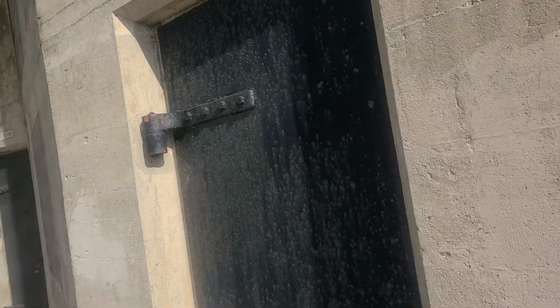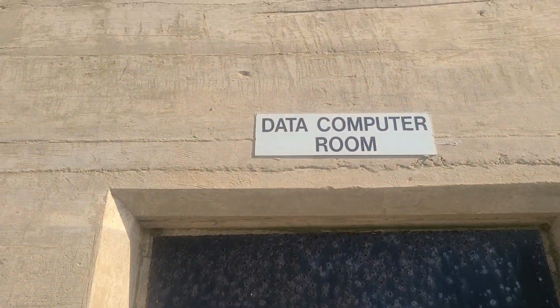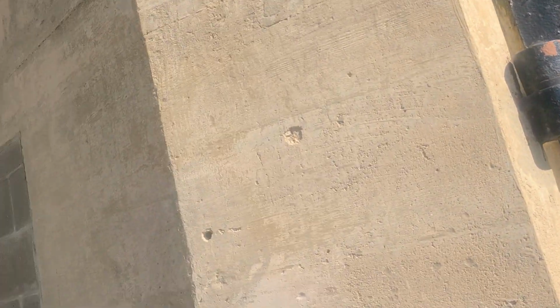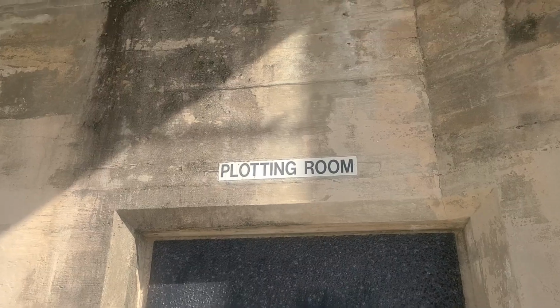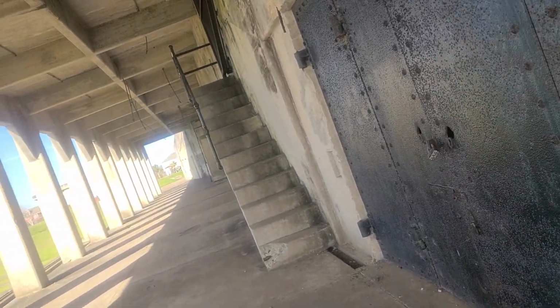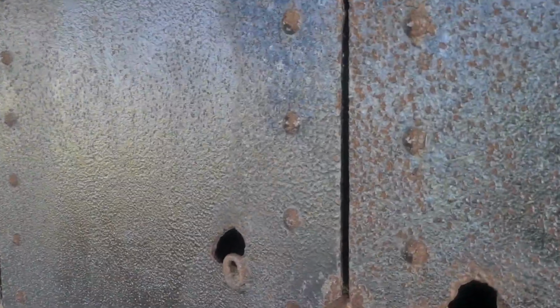Officer's latrine is all cinder blocked off. And the data computer room is right here. Those are some big, heavy doors. You have the plotting room here. Again, everything's locked up and closed down. As you saw, there was a little bit of graffiti in there. I don't know if they were doing that from the outside or if this is back from the time when they could do it from inside.